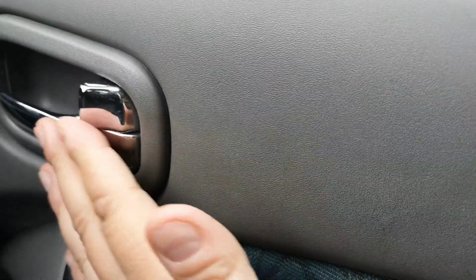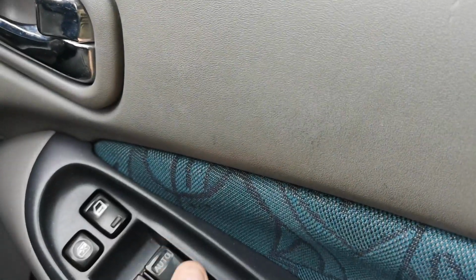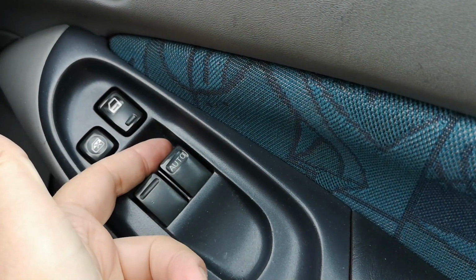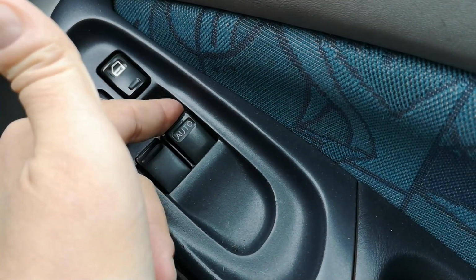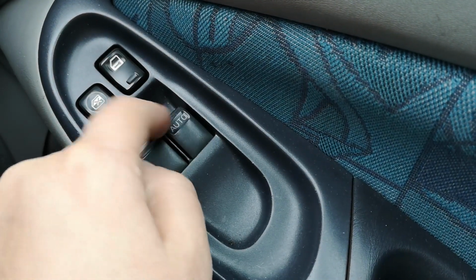You do get, though, inside and outside chrome door handles, which do look quite nice. Electric front windows, although the auto is down only, whereas on the comparable Astra it is not only down auto, it's also up auto, and it's one touch on all windows, whereas this one is just the driver's side window.